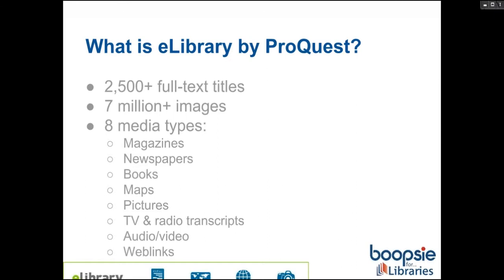Okay, so what is eLibrary by ProQuest? Even if you already have a subscription to eLibrary, which I assume most of you do, if you're thinking about adding it, I think it's still worthwhile to talk about the great research content that eLibrary offers. eLibrary brings together an engaging, user-centric interface, interactive web tools, and multimedia-rich content. Users get access to nearly 2,500 full-text magazines, journals, newspapers, transcripts, ebooks, plus more than 7 million images, maps, websites, videos, and interactive simulations that are not found in any other online reference resources.